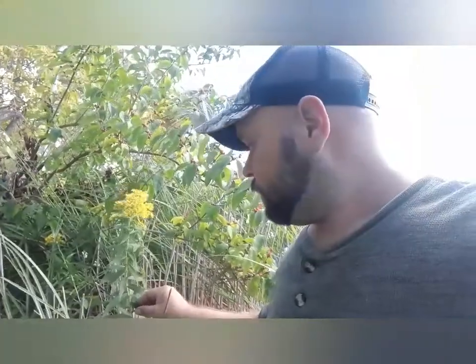So the part of the plant that's edible is the flower and the leaves. You can eat the flower, or use it as a garnish in a salad. You can do something similar with the leaves, or you can cook up the leaves like spinach.